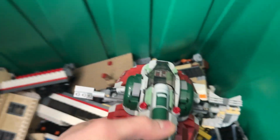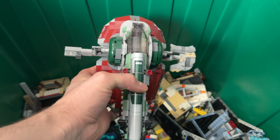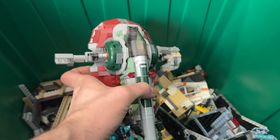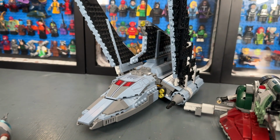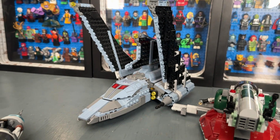We also have what looks to be Boba Fett's Starship from 2021, mostly intact, though missing a few pieces. And then we also have a Bad Batch Attack Shuttle, which I was really hoping to get, as the one I have is heavily scratched, so it'll be nice to have a replacement for that.